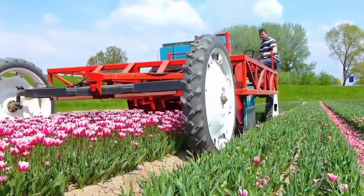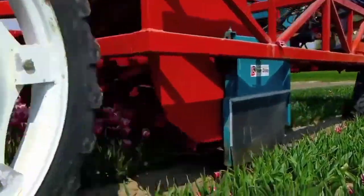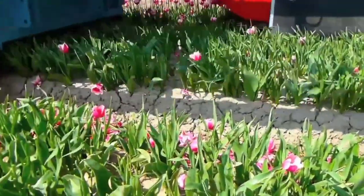The machine has spare knives that cut and pick up the crop, as well as a semi-tracked chassis that reduces the load on the ground.